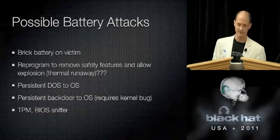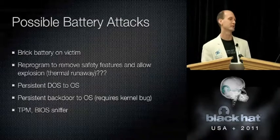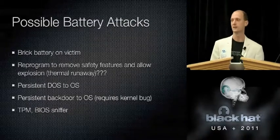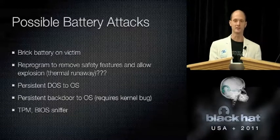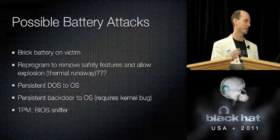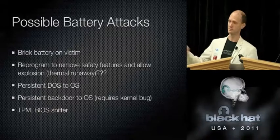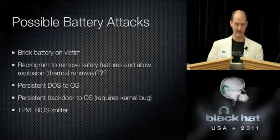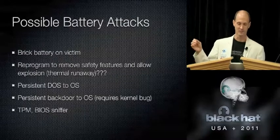Another thing you can think of is, if you can put code onto the battery chip that's going to keep running, that's going to survive reinstallations of the OS, for example. You can imagine an idea where the code in the battery is constantly attacking the OS. Maybe it just eats up all the resources. I didn't do basically any of this except the bricking, which was an accident.